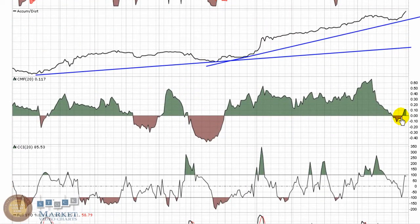A little bit of a dip into the red for the shaking money flow on the pullback. Of course, that's to be expected. Selling pressure took over, some people were taking some profits, but now it's moved back up into the green, showing buying pressure outweighing selling pressure over the last 20 periods. I'd look for this to make a stronger move farther up into the green, show that buying pressure is getting heavy again.